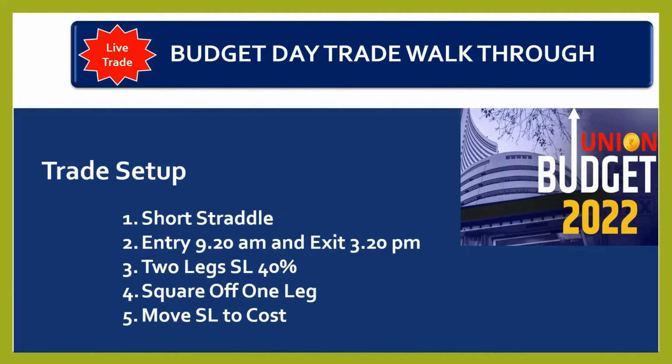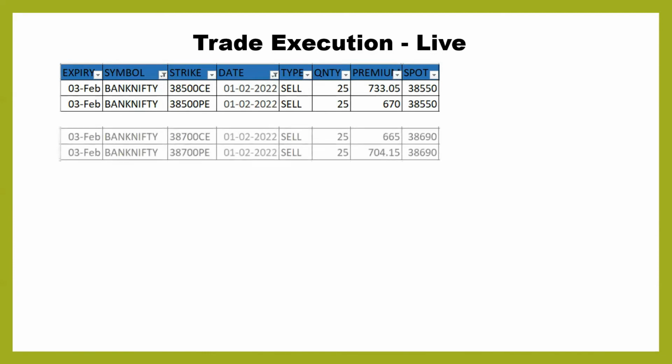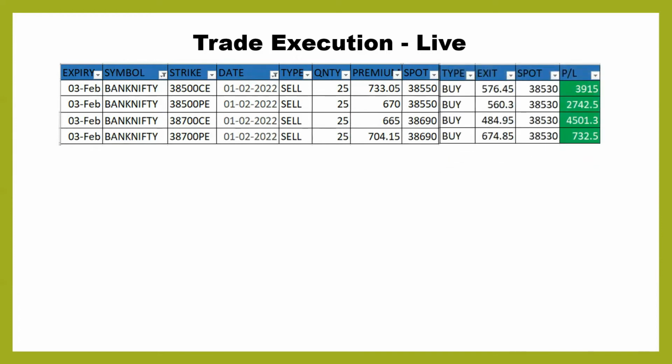I wanted to do this as per the system, but there were some modifications I made and finally came up with this. I will explain all those steps one by one. Bank Nifty was trading around 38,500. That's where I initiated the first set of short straddle for the strike 38,500. After some time, around 11 o'clock, I entered another set for 38,700, which is where Bank Nifty was trading at that time.